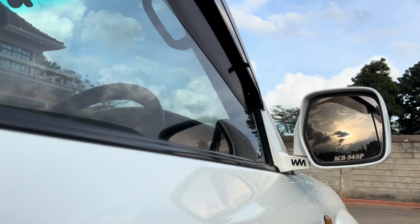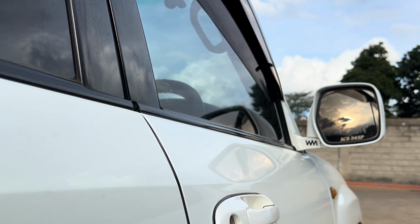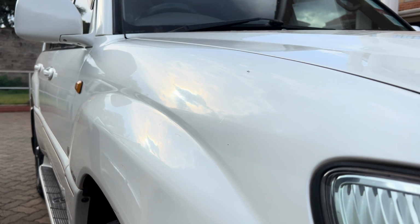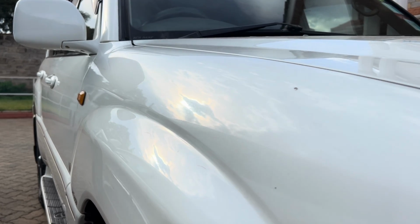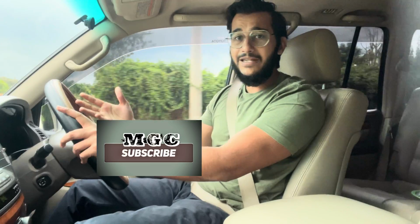So $65,000 price tag, guys. It was for a variety of reasons, including the amazing paint job on this vehicle. We've got diamond white pearl on this vehicle, which is one of my favorite paint jobs, one of my favorite colors from Toyota. Diamond white pearl just is amazing. Of course, the roads in Nairobi are very rough, so this car commands $65,000 because when you get in a Land Cruiser, none of this stuff matters to you.